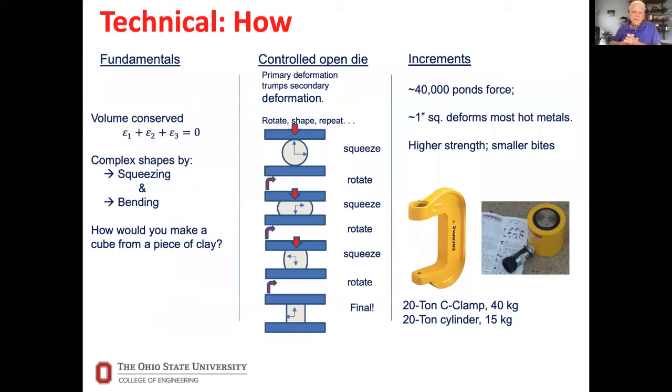The technical part of this is actually quite easy for any of us in the metal forming community. We know that volume is conserved, so you squeeze something one way, it'll expand in the other directions. And the other key idea here is that if you do things in small increments, take small bites, you need relatively low forces. So you just take lots of small bites rather than one big tool. And if you play with clay as a kid, you know that you squeeze something, you can get this dimension pretty close, get that dimension pretty close. And if you just keep iterating back and forth, you can get pretty much the dimension you want, make a cube out of a sphere, for example.